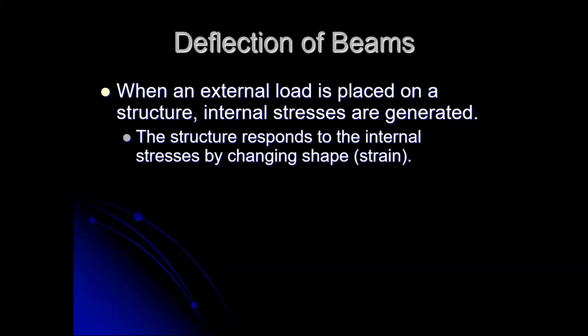So let's look at deflection of beams. Deflection of beams is pretty simple because there are only a few cases that we can actually write down. The rest of them require computer programs to work out. When we place a load on the structure, we generate internal stresses. That's not new. That's something we've been working with the last couple of weeks. We load up a structure, we create stresses in response. The material generates a stress in response to the external load. The structure then responds to that stress by changing shape, by straining, by elongating or compressing. Well, if we have a mixture of elongation and compression, that's bending.